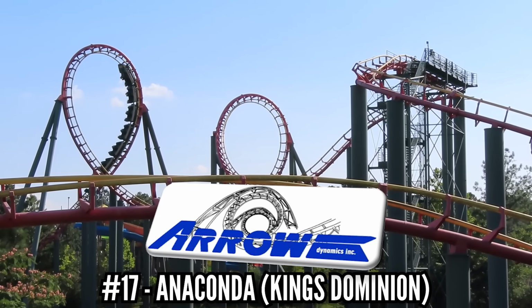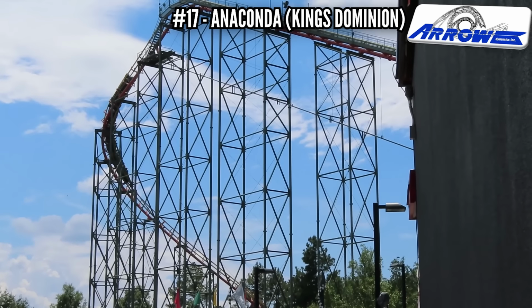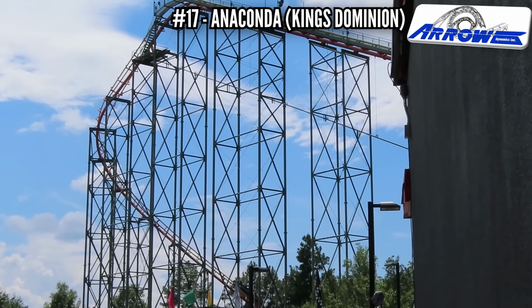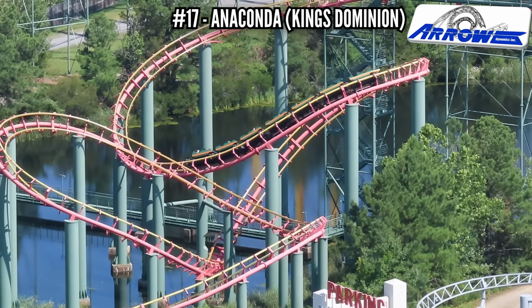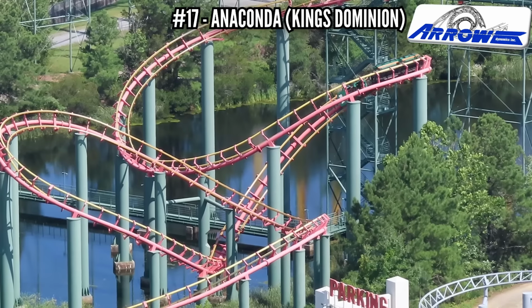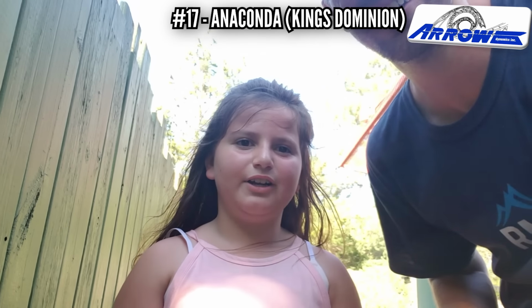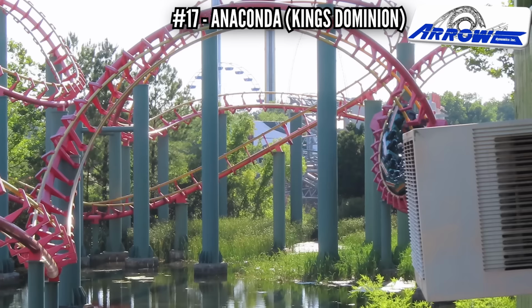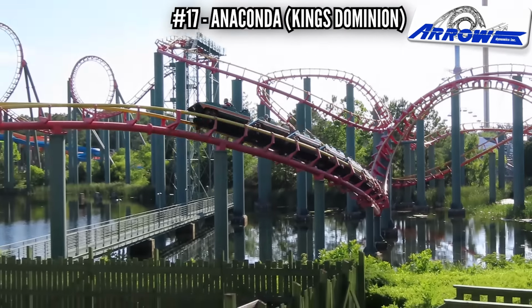Number 17. Arrow Dynamics, Anaconda at Kings Dominion. I know, this ride has its fans, and yes, I admit the first half is intense. It's the second half that meanders around, jerks you side to side, and that's the reason it became my daughter's number 200 favorite coaster before she even had 200 coasters. It doesn't even make it on my top 200. I don't even have 200 coasters. There's a few questionable Arrows out there, but this design and that roughness do not make for a good combination.